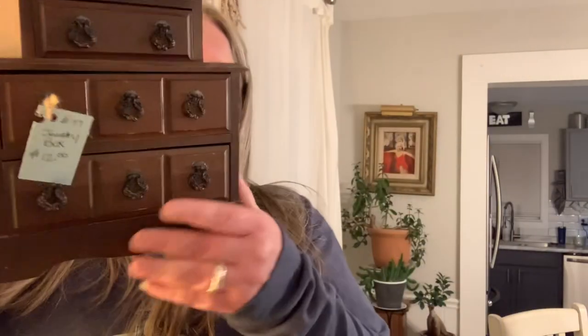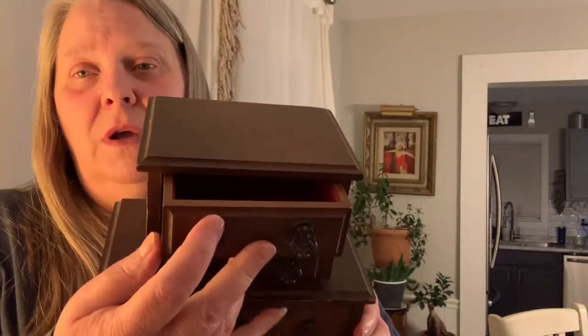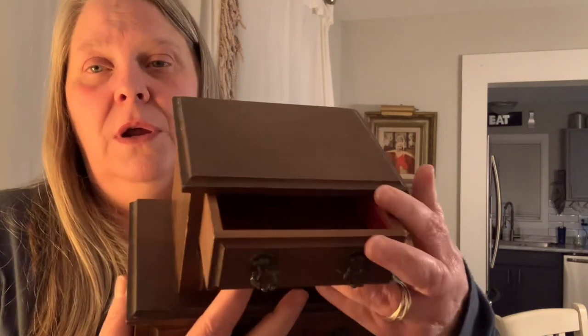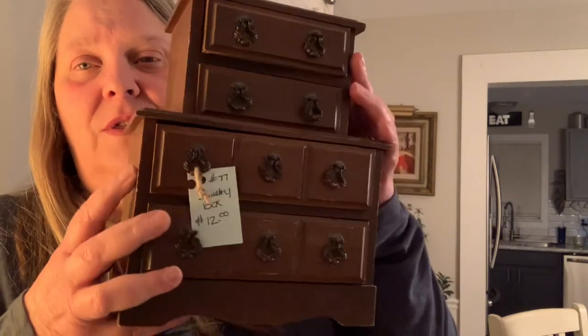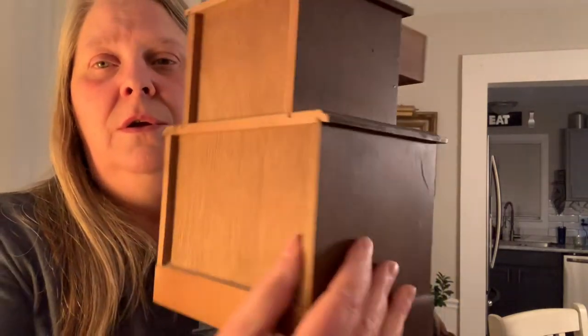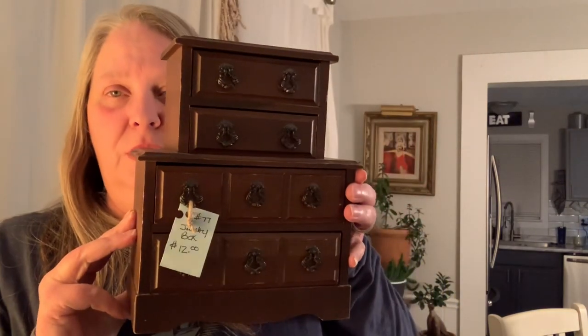A cute little, look at this little box, little jewelry box, and it's, oh shoot, don't fall out, in very good shape, pretty good shape, all of them. I kind of thought about painting it, but then I would have to ask more. So I'm just going to put it up there like this.